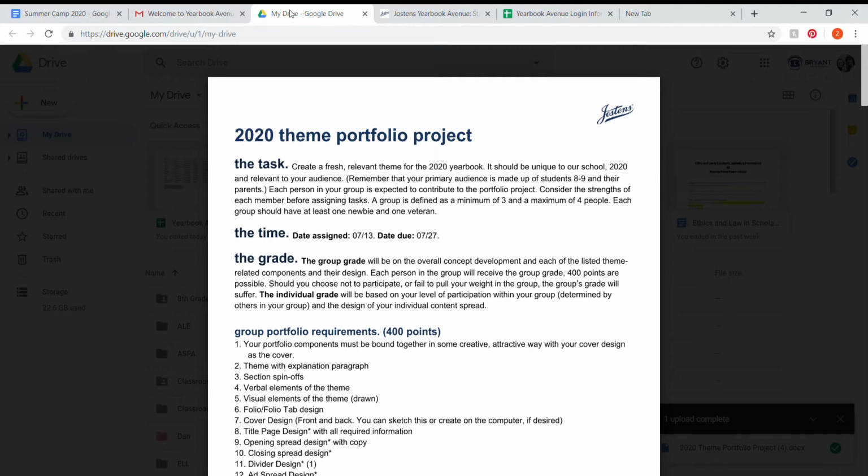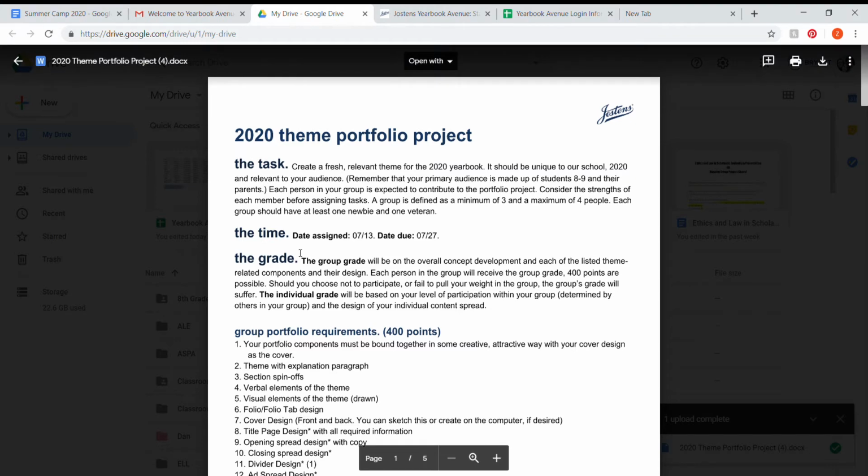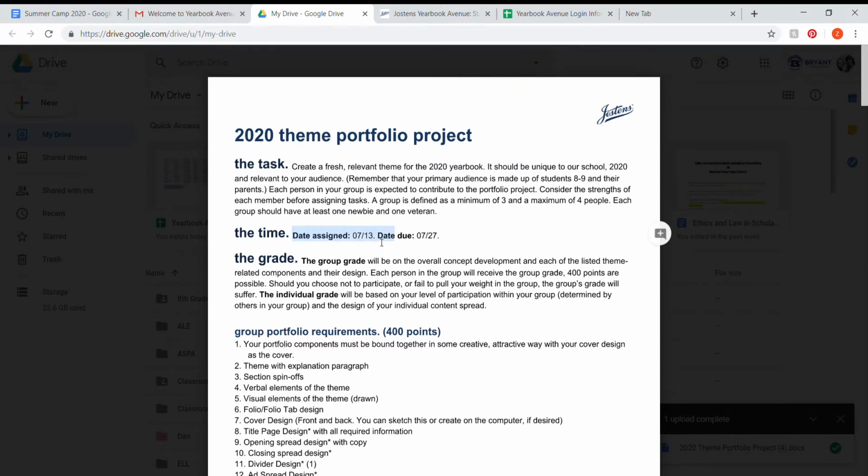The task. We're going to create a fresh and relevant 2020 yearbook. We've got to come up with a theme, and it needs to be perfect for our school this year. It shouldn't be anything generic. This time, look at the date assigned. So we got it yesterday, and it is due the 27th. So I've given you ample time to work on this.